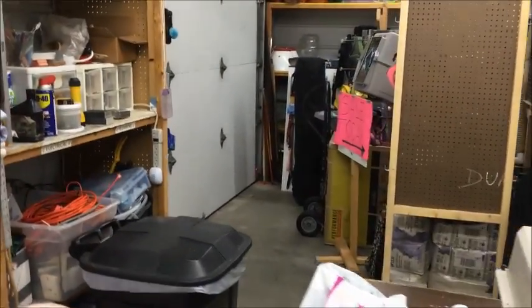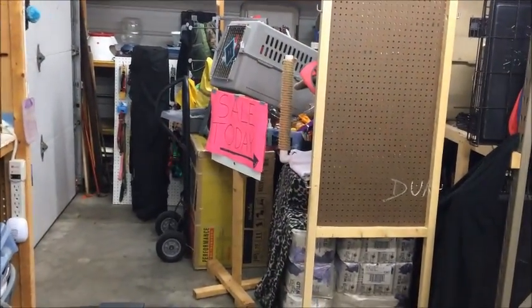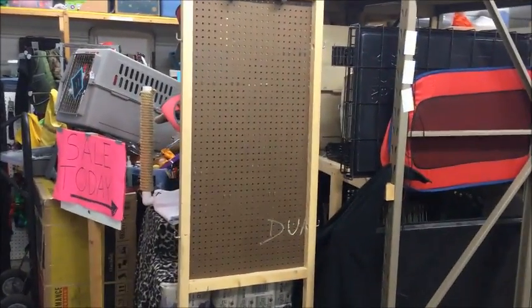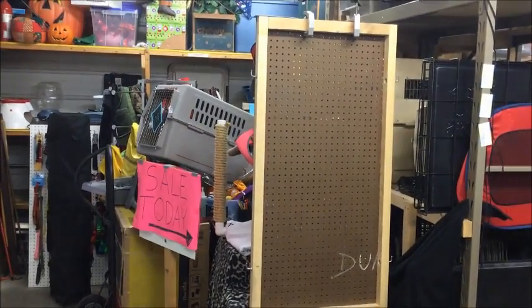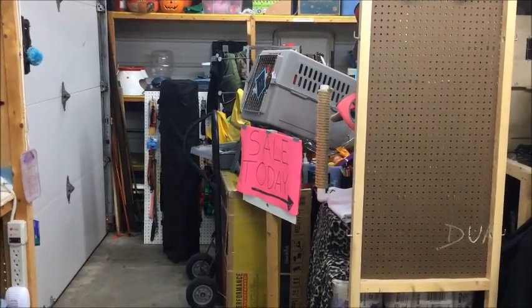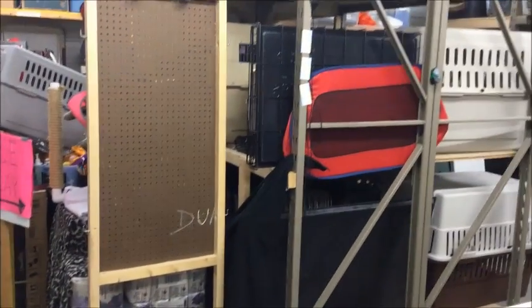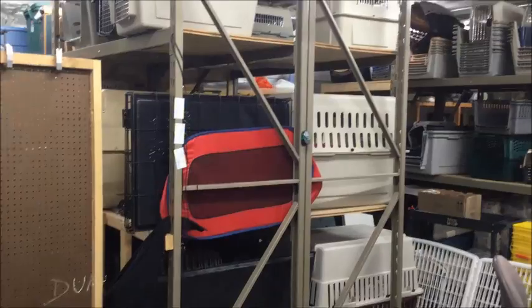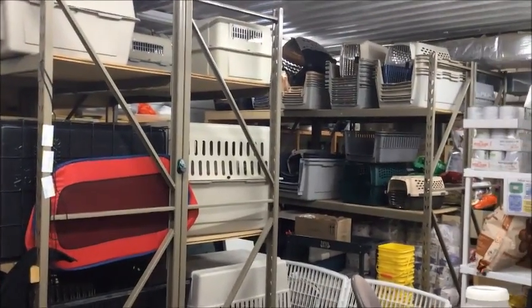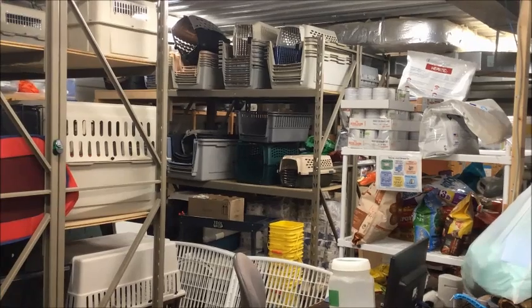And we do have this garage door, which is very convenient, and you'll see a sign that says sale today. On Saturdays occasionally we'll open up the garage door and actually sell pet supplies right out of the back of the shelter here. And then of course plenty of crates and kennels also stacked up in here. So that is our warehouse.